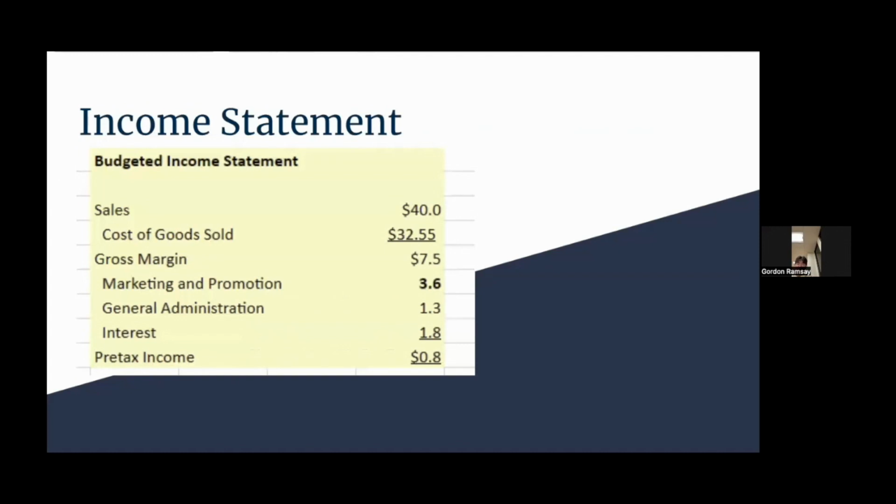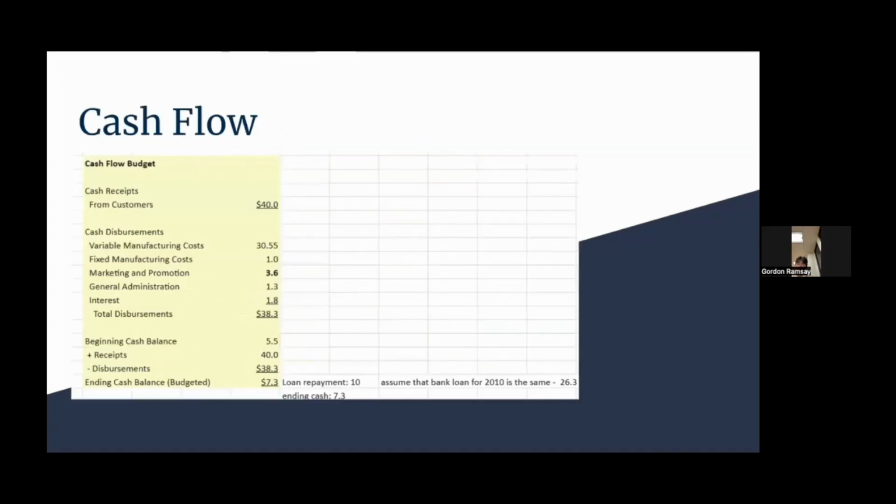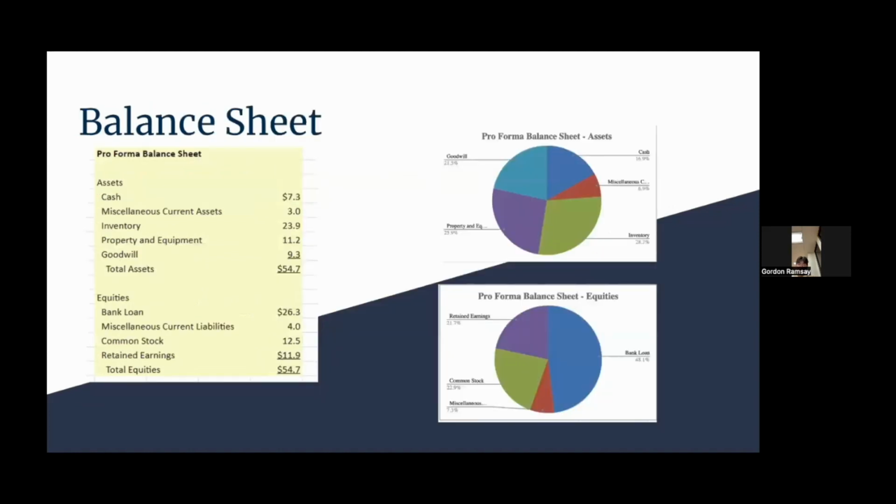And then based on that, we can see on the income statement that instead of a loss of 0.7 million, based on Susan's projection, we actually get a pre-tax income of 0.8 million. Furthermore, in our cash flow, I know that this company likes to stay above 7 million cash on hand. And based on my projections of increasing advertising expense, we will have an ending cash balance of 7.3 million. Finally, our budget statement reflects all my good work in saving this company.